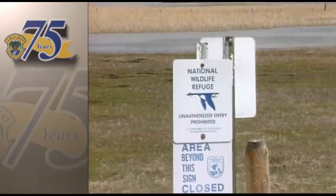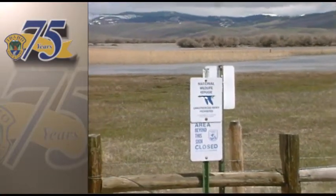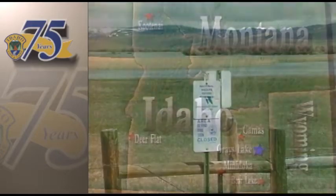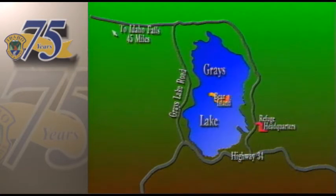This huge marshland has been protected as a National Wildlife Refuge since 1965. It's part of a system of over 400 refuges nationwide, 6 of which you'll find right here in Idaho. I think we'll find a lot here at Gray's Lake.